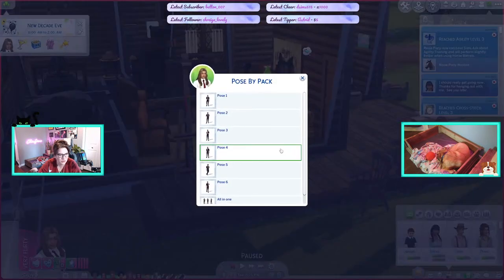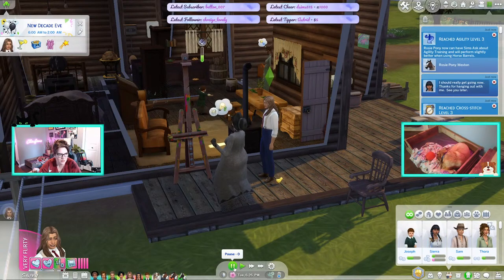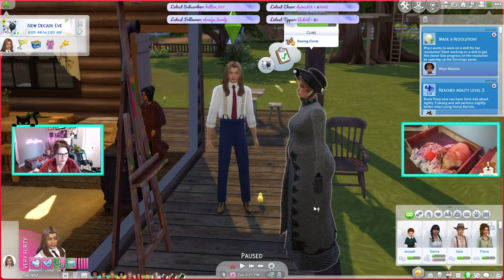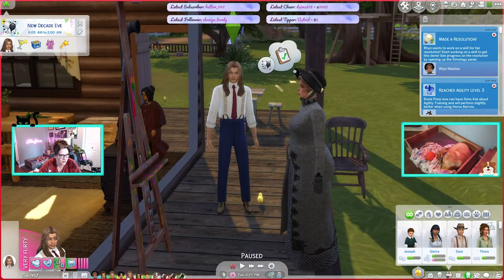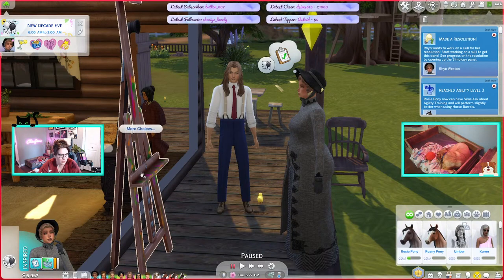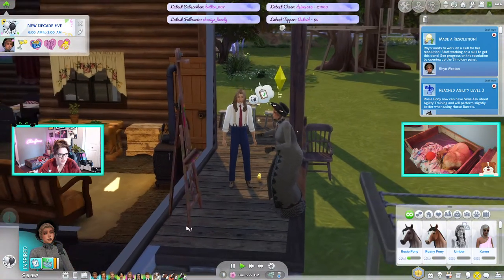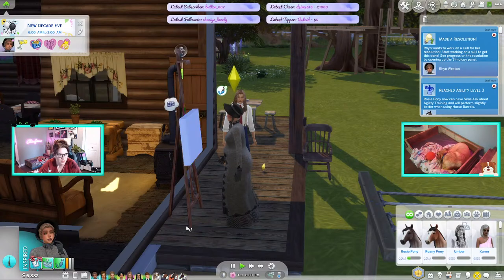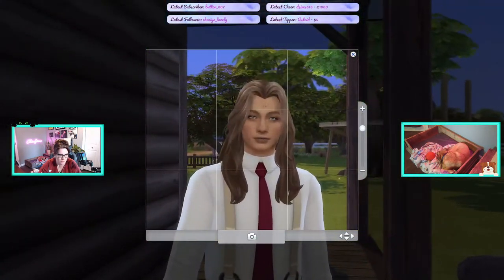I don't know. I can't tell what this one is. Let's go for it, though. It'll work. It'll be fine. Wow. You look so much like your dad. It's crazy. Paint from reference, please. We did medium, right? You got to get all your kids painted before you, you know, croak.